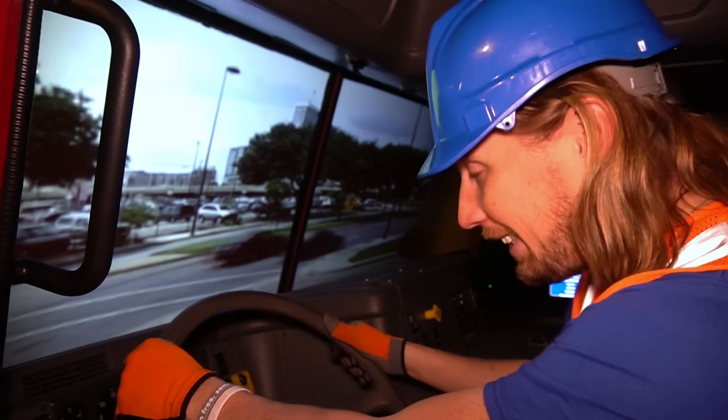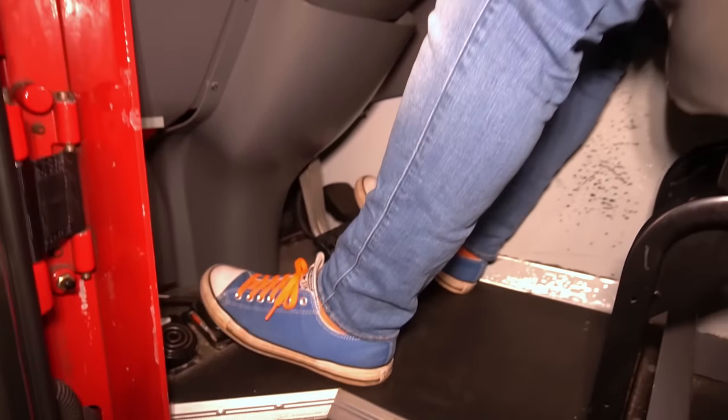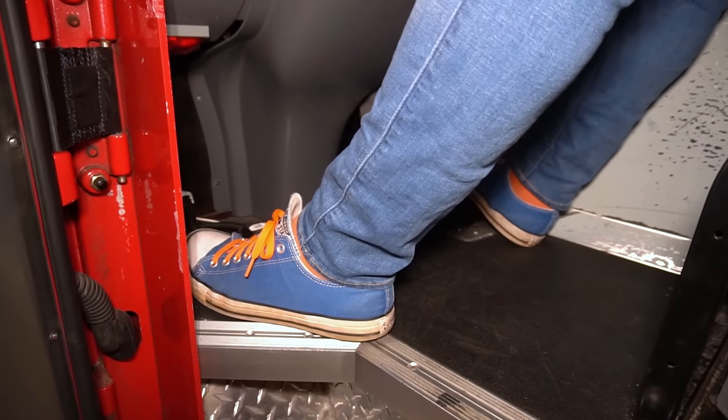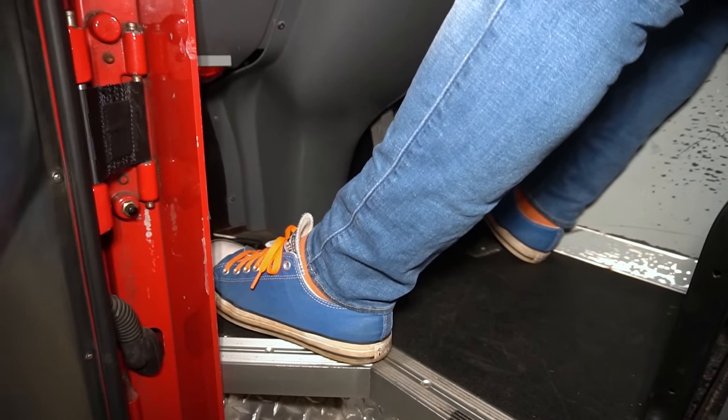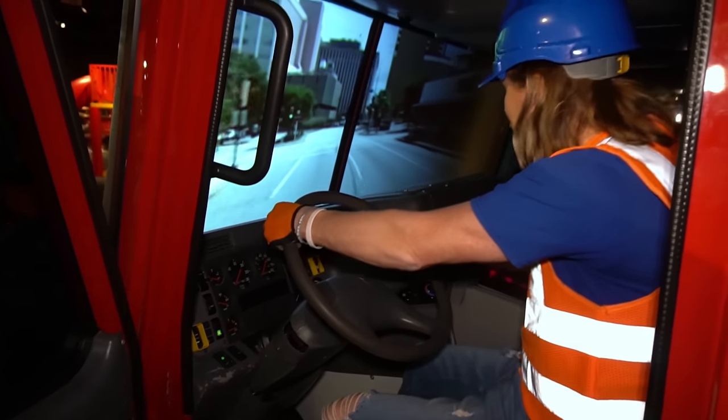So now we just need our sirens and our horn. And the seal there. You ready? Here we go. There it is. And the air horn. Oh, that's great. Oh, and we just got to go. Let's go to the emergency.